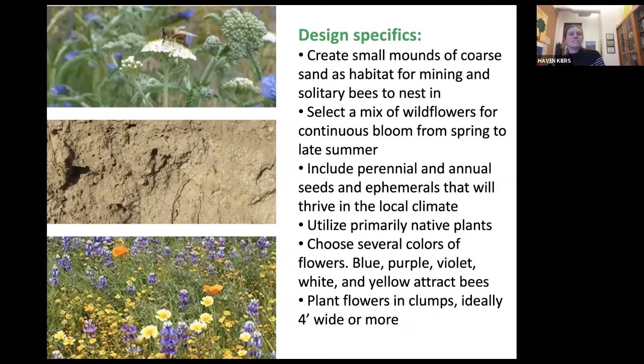So for here, some of the design specifics, right? Small mounds of coarse sand are habitat for the mining and solitary bees to nest in. And this does not need to be front and center as you walk in at your front door, like, here's my earth for the bees. This can be tucked away in a little corner. Maybe over where your hose bib is, connected to your house. Maybe you just leave a little area where there's no mulch. But use that space. Thinking then about wildflowers, right? The continuous bloom from spring to late summer. I get frustrated with wildflower seed mixes.